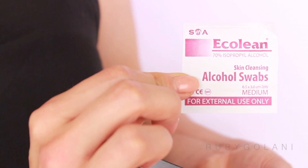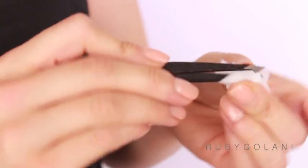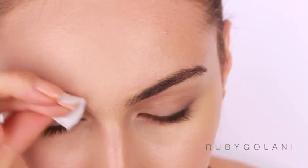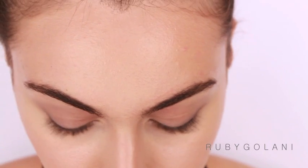I always start by disinfecting my tweezers and also my eyebrow trimming scissors. So let's just face it, if you live with your siblings and your parents, your tweezers could end up being pinched and so can your scissors. So what I like to do is I always like to rub them down with alcohol, and I also use a clean alcohol swab to just go over my eyebrows and clean them.